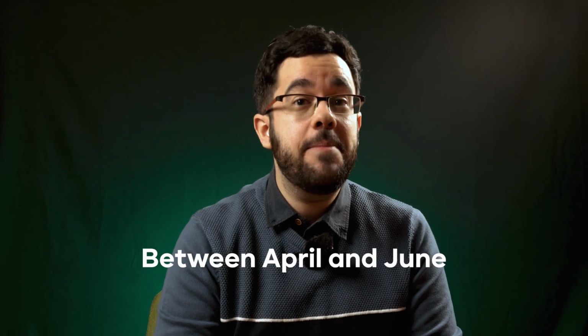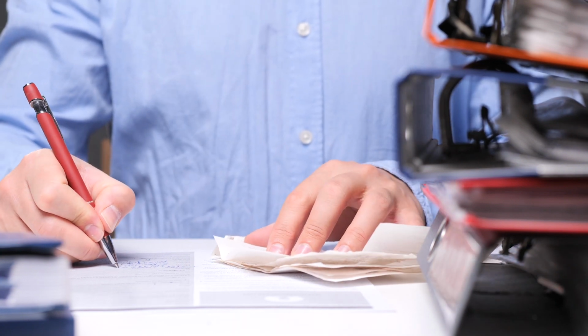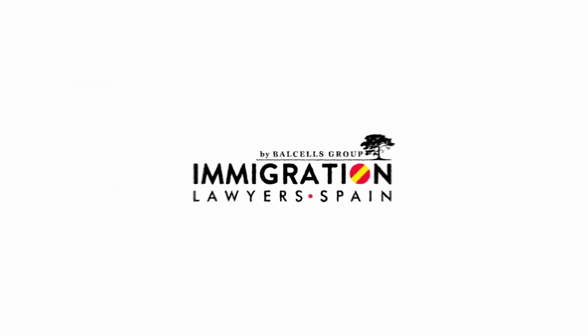Every year between April and June, most people in Spain have to go through a tedious process: reporting their earnings to the tax authorities for the annual income tax. This tax season is approaching and there is something you will want to pay attention to, no matter what your situation is. How does it actually work?